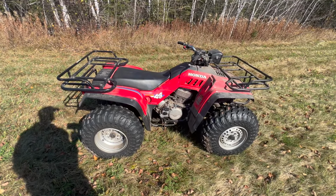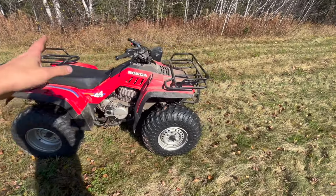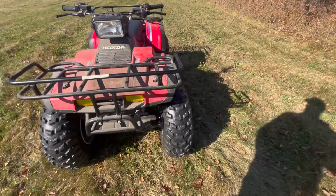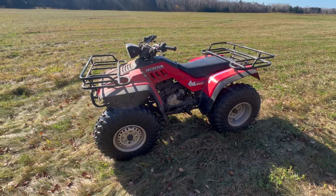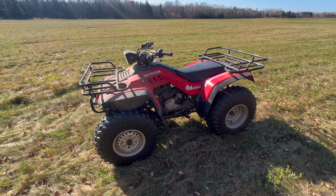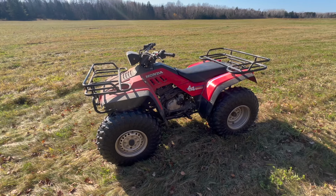But this thing runs awesome. It drives awesome. I'm getting used to the transmission controls and whatnot, but it's fun to drive. And I'm very thankful and happy that somebody was kind enough to give this to us. So it'll get a lot of use on the property, and I'm happy about that.